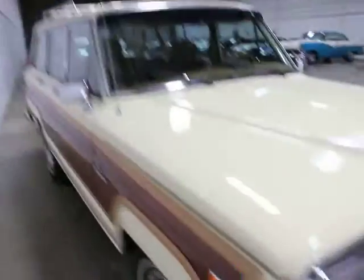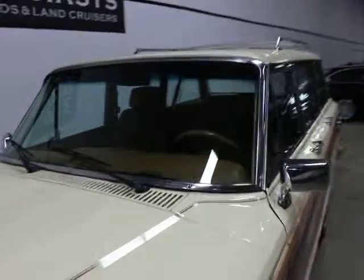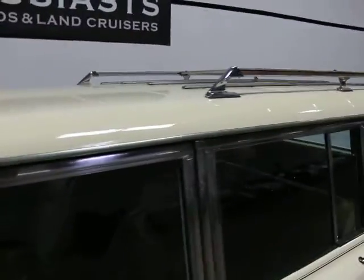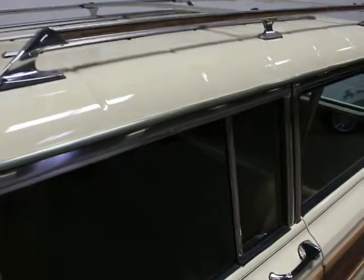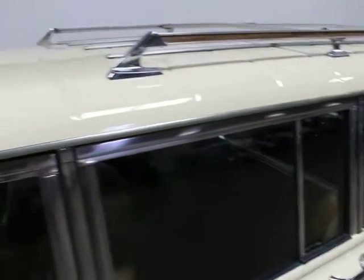So the one thing about this car is the roof is new. Our current customer was coming back from windsurfing in Hood River and had windsurfing equipment on his rack, and it got wind underneath it and it tore the rack up, and so it damaged the roof. So he went and bought a factory roof and had it replaced.